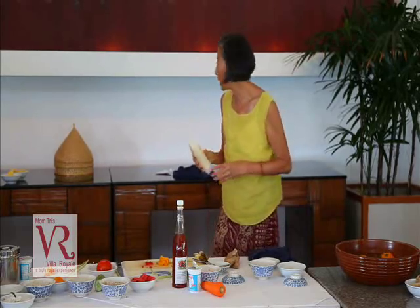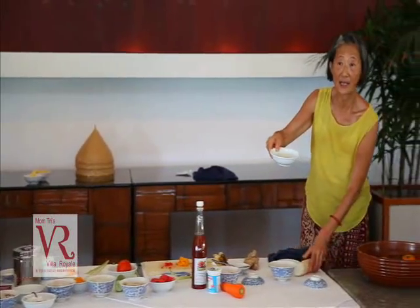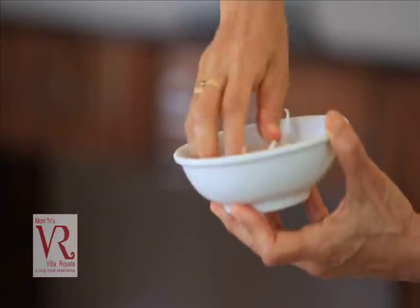You use a little bit of it, and what you do is you grate it like this, right? Like you're having sushi. You grate it on the grater, and then you just squish it until the liquid comes out.